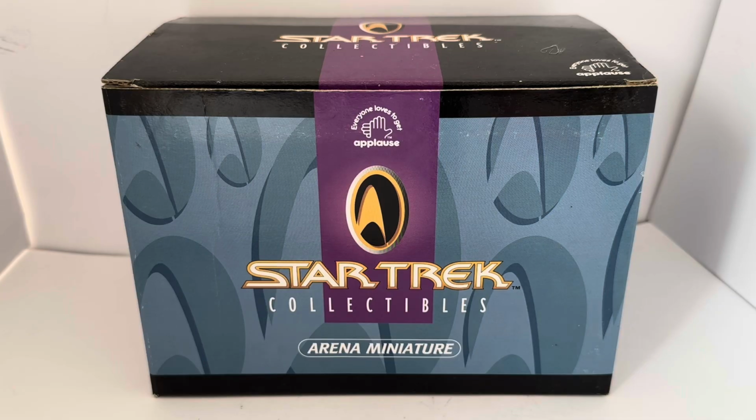Now, Star Trek has become known as the original series to distinguish it from the other Star Trek TV series in the franchise. So it's known as the original series. And the show is set in the Milky Way galaxy, circa 2266 to 2269, which is about 300 years in the future of when it was produced.